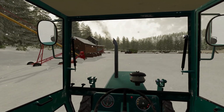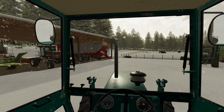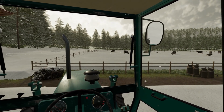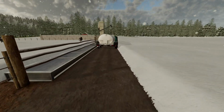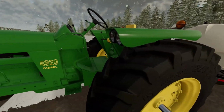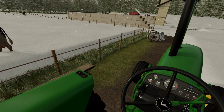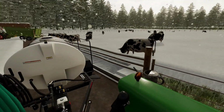Alright, get this parked up and hopefully I can get the small tractor started. It shouldn't have any issues, but yeah, the small one. Not sure, we'll see how we go. Well, I'm going to leave this going because it's a bit slow on startup. Alright, see if this will go. We're away.